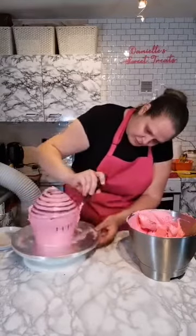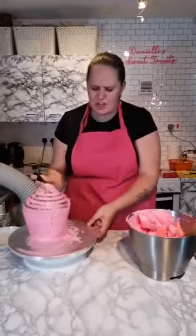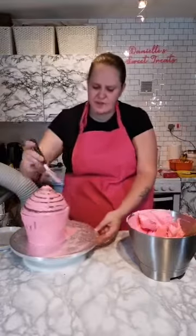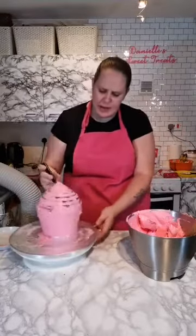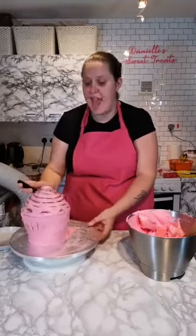Where can I get the giant cupcake mold? I got mine from Amazon years ago, but they're also on eBay from stockists and stuff. Most suppliers will have it. Is the camera set up alone and Mark sitting to the side? Yes. Yeah.